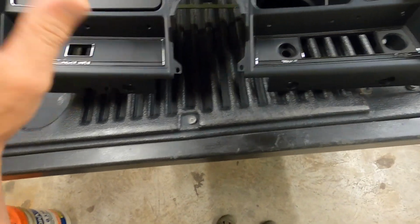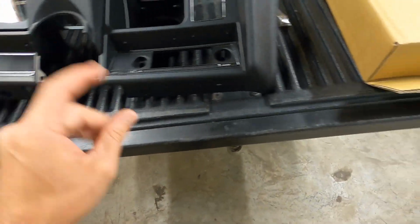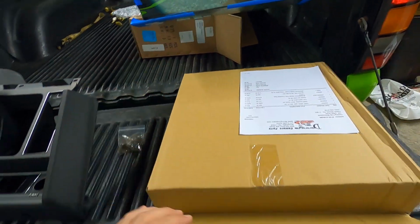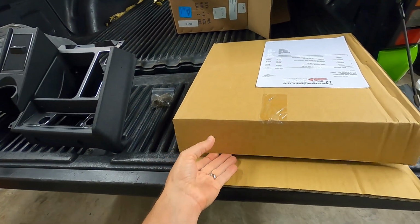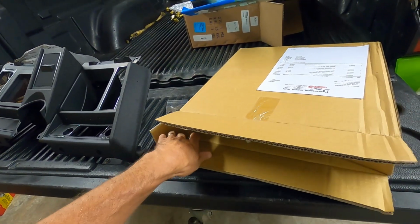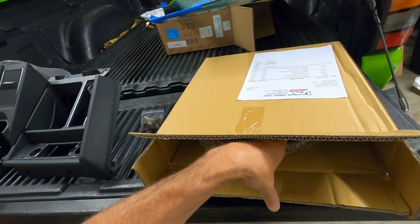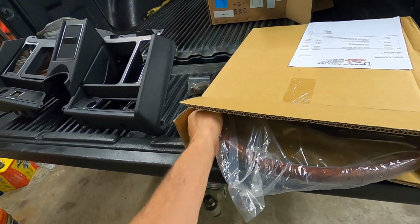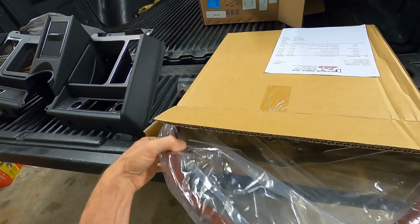That's going to be very, very nice. So excited to get that in the car. We did get a windshield for it too. We'll get that put in before something happens to it. And this is another extremely nice addition to this build. We get it slid out here. We got a rosewood steering wheel, complete kit for this.